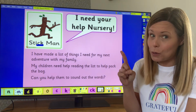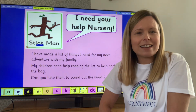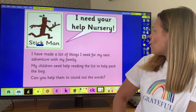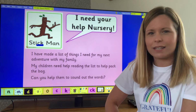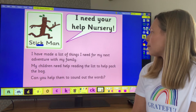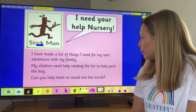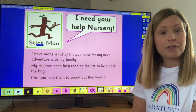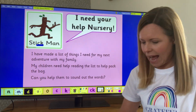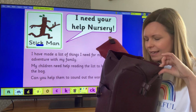Because we now know that Stickman has a curly K and a kicking K sound in his name, doesn't he? And he says, I need your help, Nursery. Oh my goodness. Let's find out what he needs. He says, I have made a list of things I need for my next adventure with my family. My children need help reading the list to help pack the bag. Can you help them to sound out the words? I think we can.